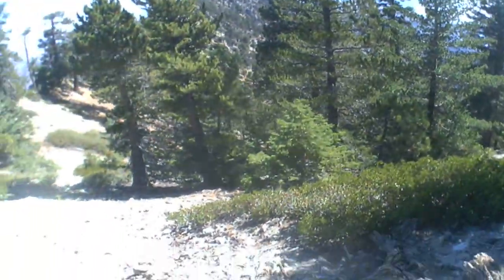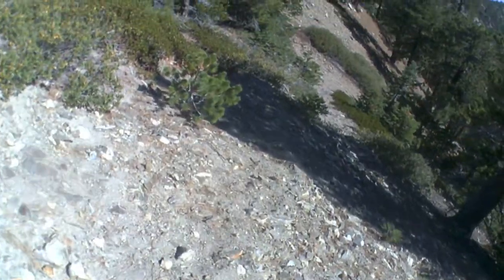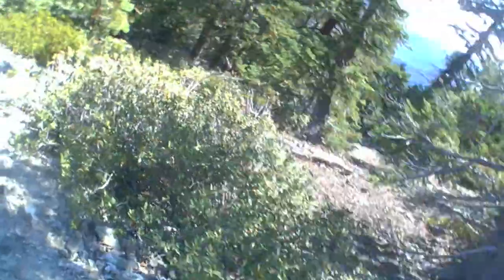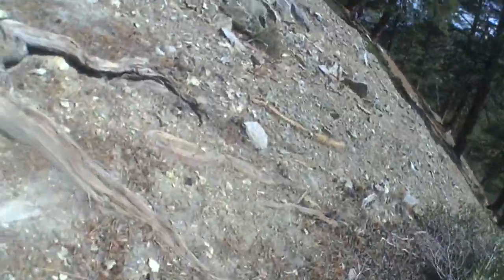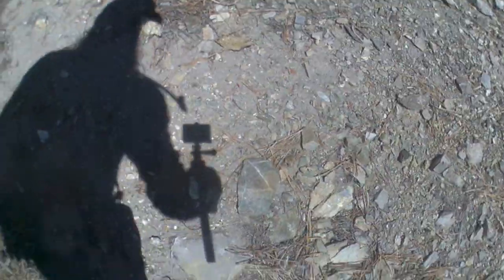Darn, that rock hurt. Oh, hey, we made it down Eric's Plunge. Oh, this big rock hit me right here. Oh, that hurt. I got on my Kahana 6 shoes.